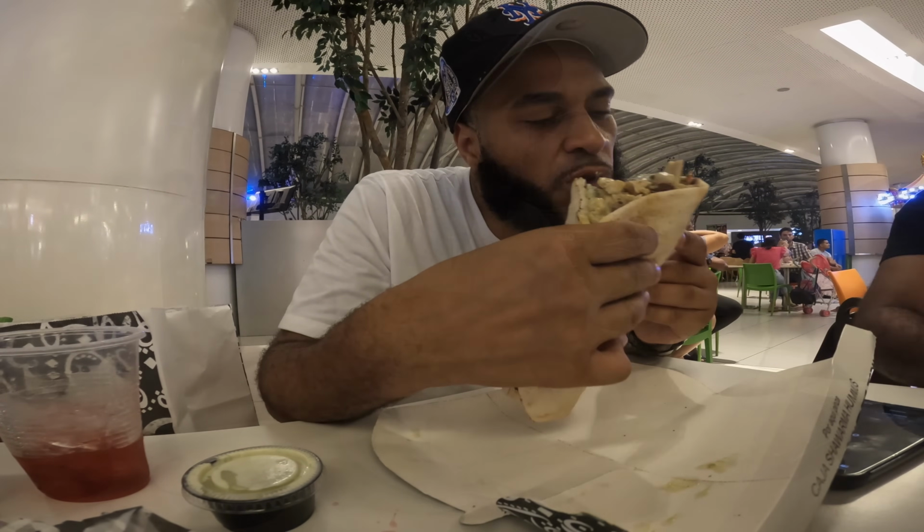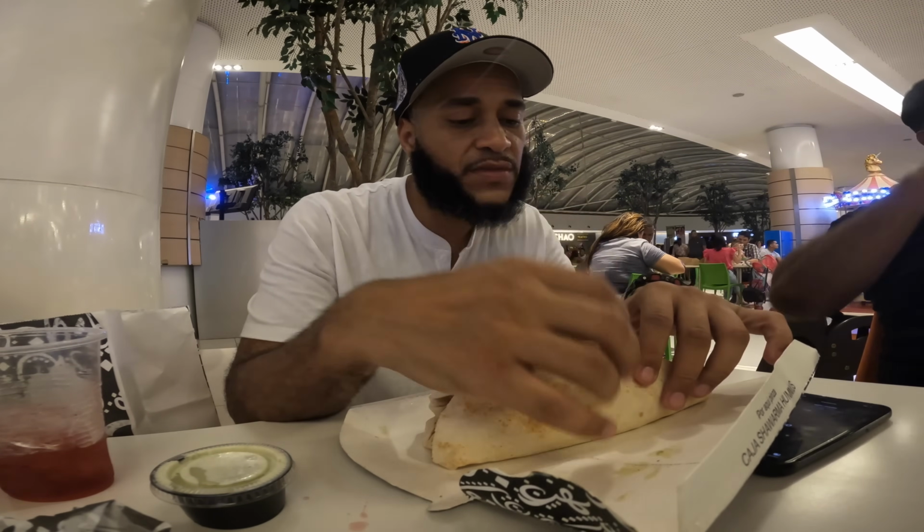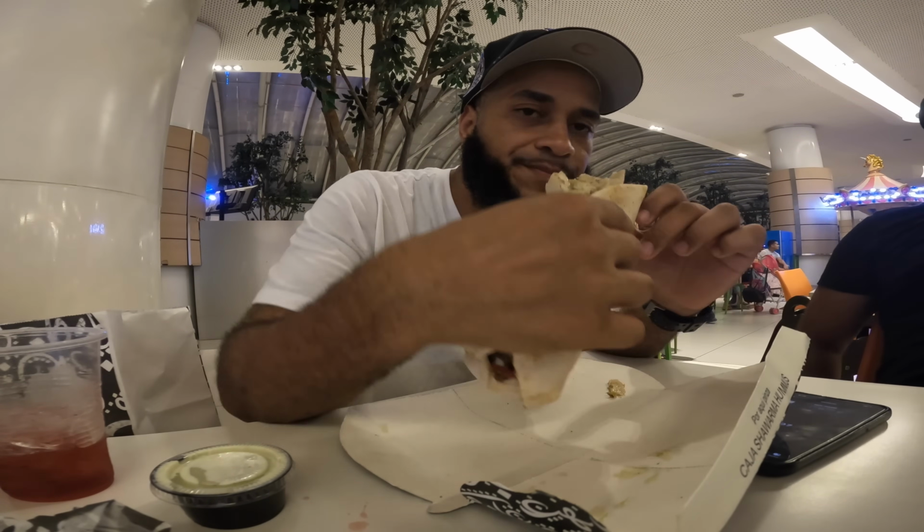Let's go. Wow, it also has falafel. I didn't see the falafel in the beginning, but soon after I tasted it, I started seeing the falafel. It has some falafel, beef, chicken, all mixed. Very fat.